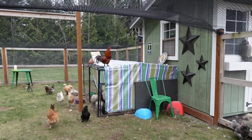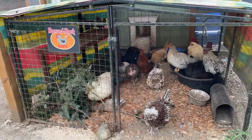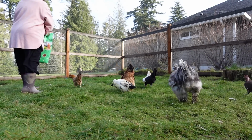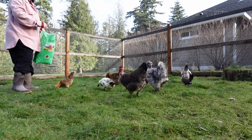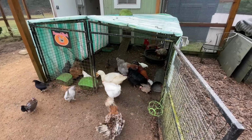These are on both sides of the coop. So in outer Chickenlandia, they have a little bit smaller one, and then here in regular Chickenlandia, they've got a pretty decent sized area that they can hang out in and they won't get covered in snow and rain. What is not optimal about these little runs is that they are not very well insulated. All I have is a tarp covering them.